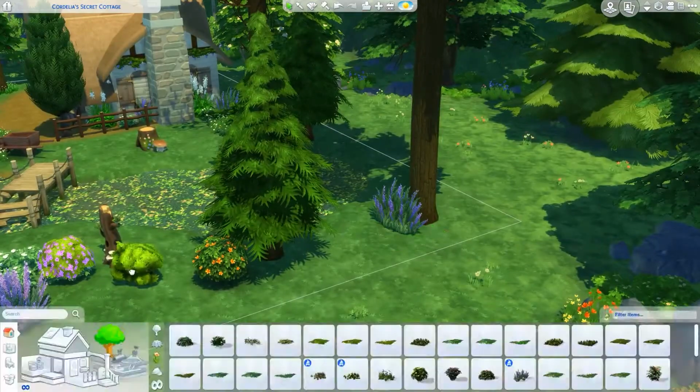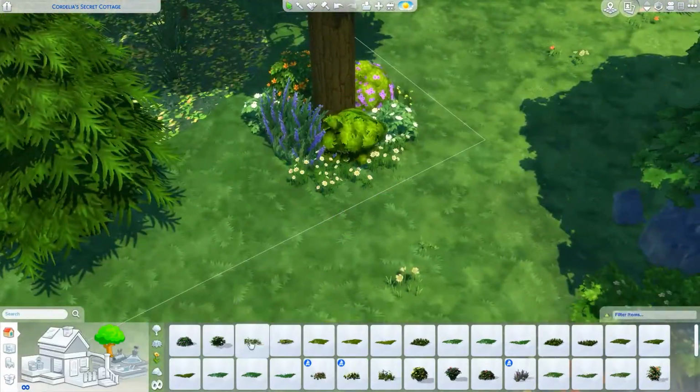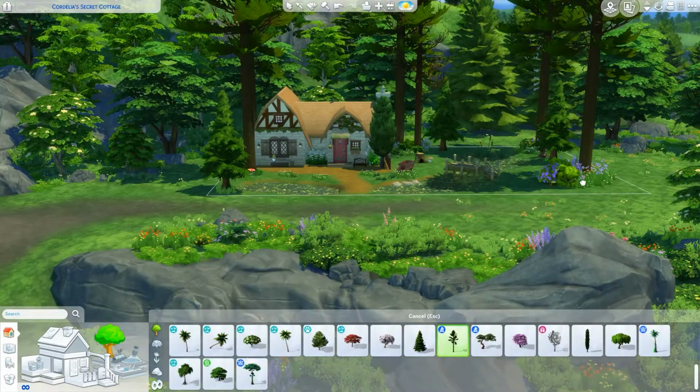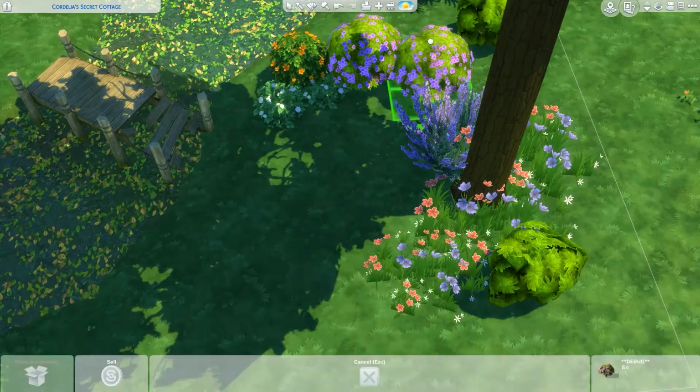So let me know if you spotted all 7 of them in this video. I kind of thought that was a fun little story detail I could add to really make this feel like Snow White. So pretty soon we'll be moving on to the interior of this build.